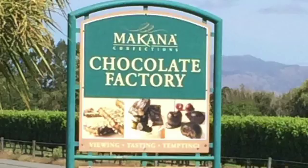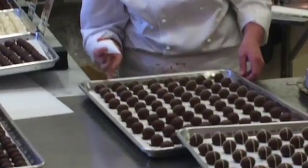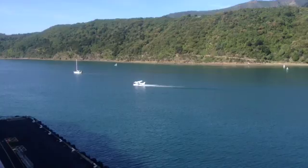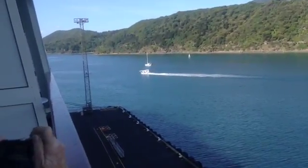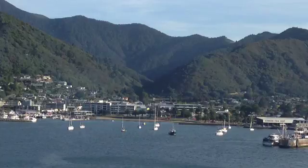The driver, by special request, takes us past Cloudy Bay, but we can't get in because we don't have a reservation. And then it's on to the chocolate factory, where they, of course, make chocolates and other things. Then back to the boat. The Picton Harbour is very busy, so we watch it from our balcony. A pretty town, but not the biggest in the area. Blenheim is far bigger.